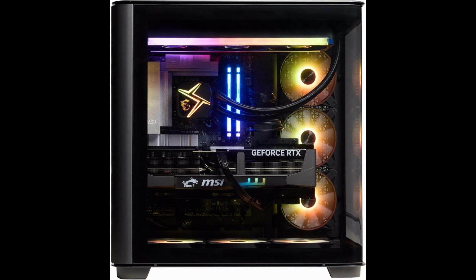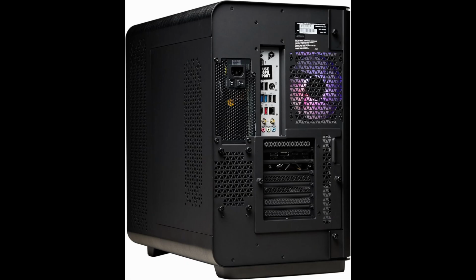Additionally, there's an exclusive gaming bundle included, featuring a high-quality gaming keyboard and mouse. This gives you everything you need to start gaming right out of the box. No need to spend extra on peripherals.